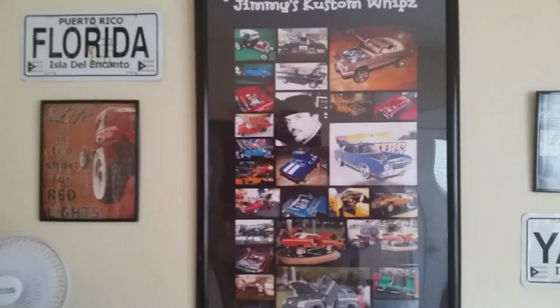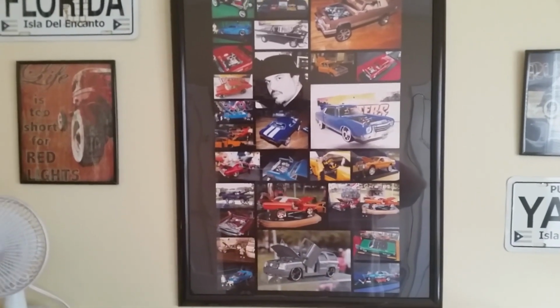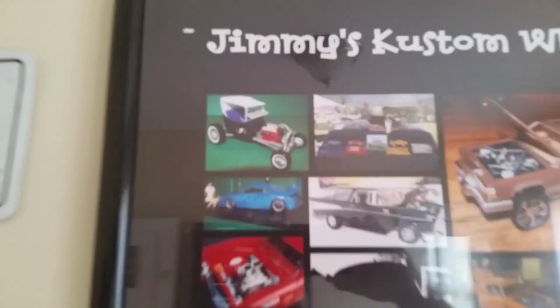This right here was done by my cousin quite a few years ago. She did a collage of all my cars. And actually, these are cars that are not even around anymore. As you can see, like that one up there, I still have that one. That one's gone. That one is gone. Who's that? A lot of these are gone. I still have that one.